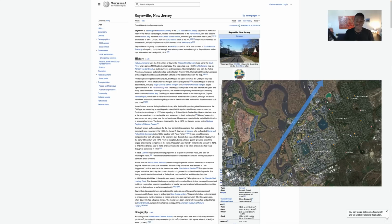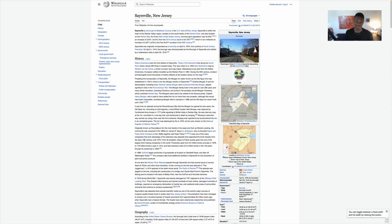who co-founded Sayer and Fisher Brick Company in the 1850s together with Peter Fisher. It was one of the many companies that took advantage of the extensive clay deposits that supported the brick industry from the early 19th century until 1970. From its inception, Sayer and Fisher quickly grew into one of the largest brickmaking companies in the world. Production grew from 54 million bricks annually in 1878 to 178 million bricks a year in 1913, and had reached a total of 6.2 billion bricks in the 100 years through its centennial in 1950.